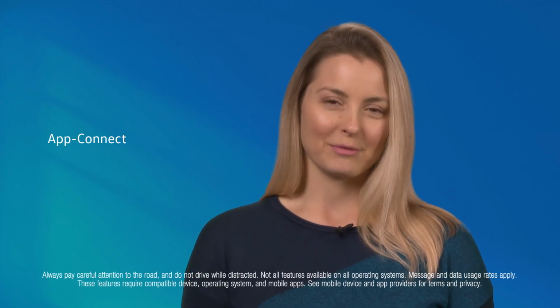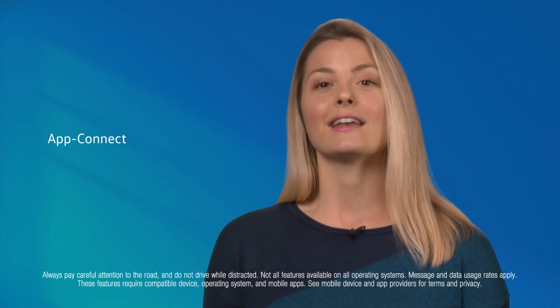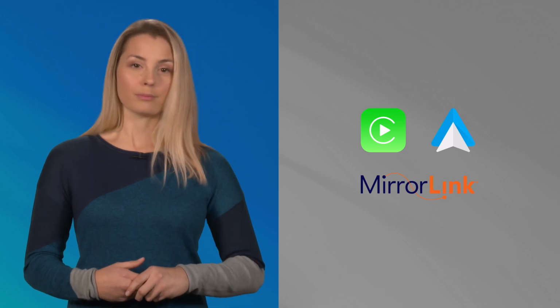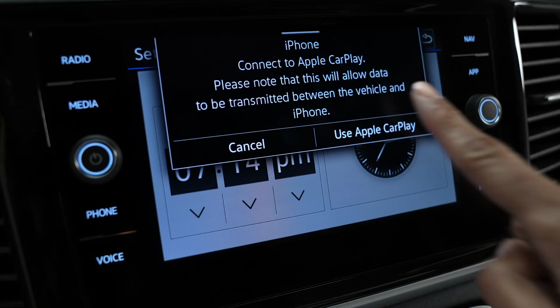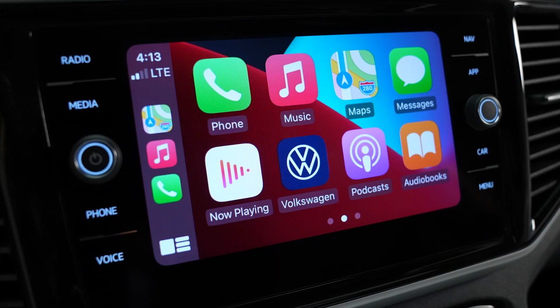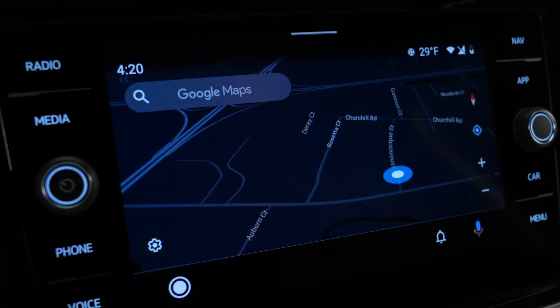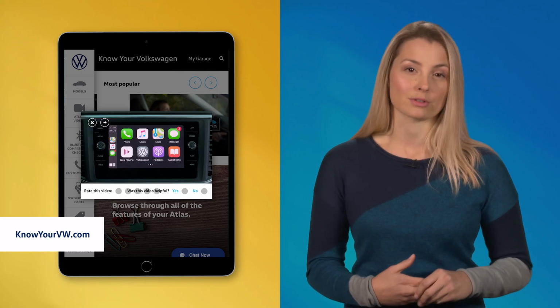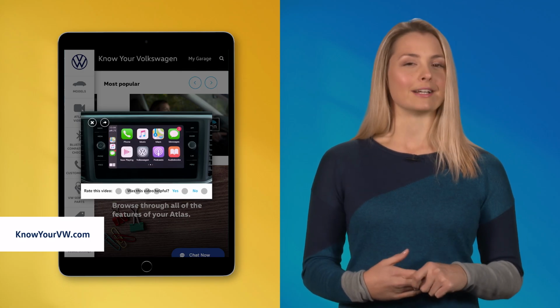If you'd like to integrate your compatible smartphone with the vehicle display, you're in luck. With Appconnect, you can display and access apps on your phone in the infotainment display, using Apple CarPlay, Android Auto, or MirrorLink. You'll find your smartphone's interface virtually mirrored in the display with access to select apps on your phone. To learn more about setup, watch the in-depth tutorial at Know Your Volkswagen. More to come on that later.